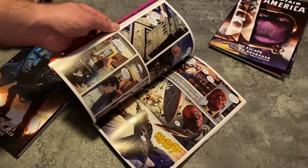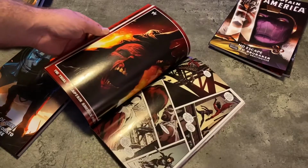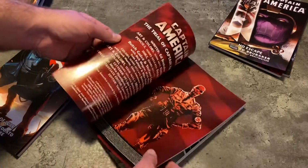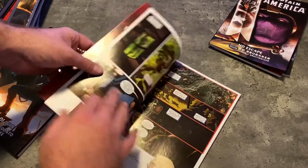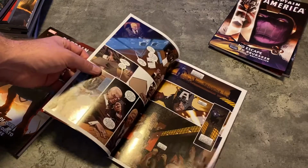You have Sin here, who, I guess I don't know exactly when, but she messes up her face here and becomes basically like the new Red Skull, because the Red Skull is dead. It's art by Daniel Cunha right there.